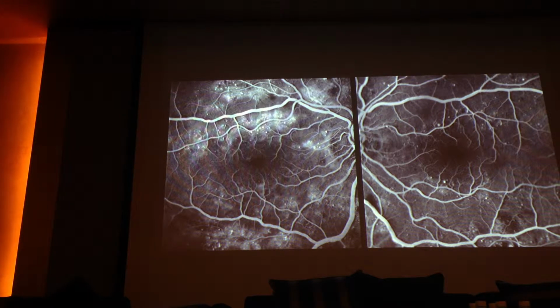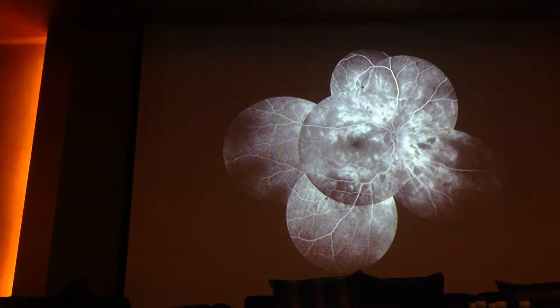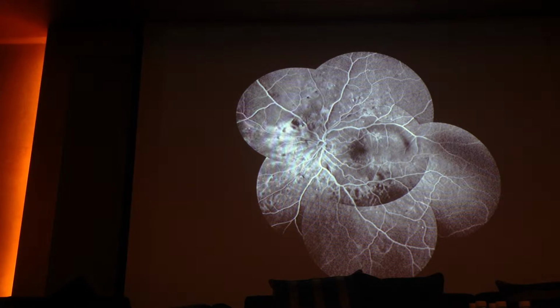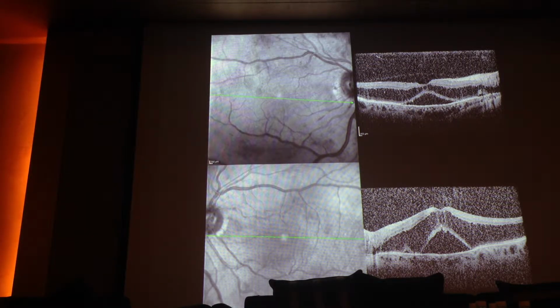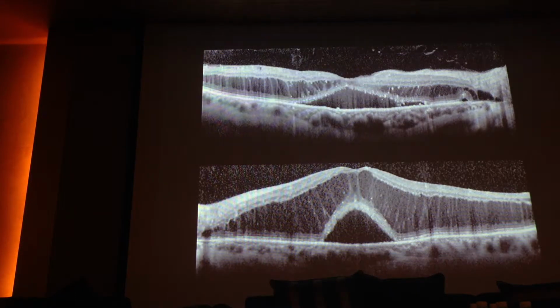Yeah. I would say yes. But we always have to decide based on multimodal imaging. So this is the ICG, fluorescein, both eyes, but the OCT is quite strange. It's not actually something that we expect in a diabetic retinopathy with retinoschisis. So we did a series of tests, and you see it is quite strange in a diabetic patient.